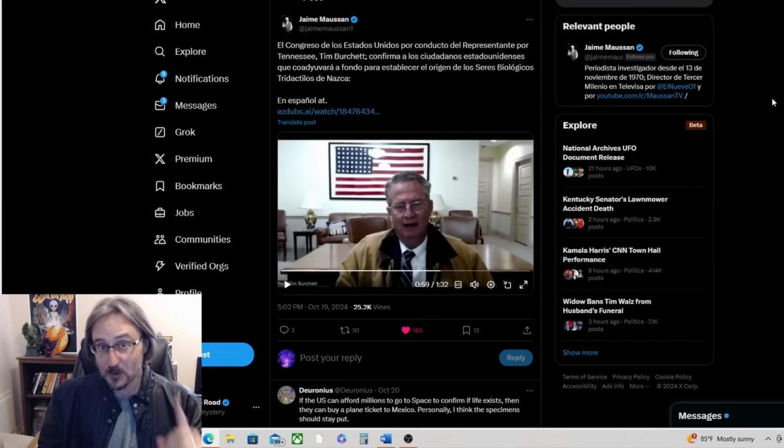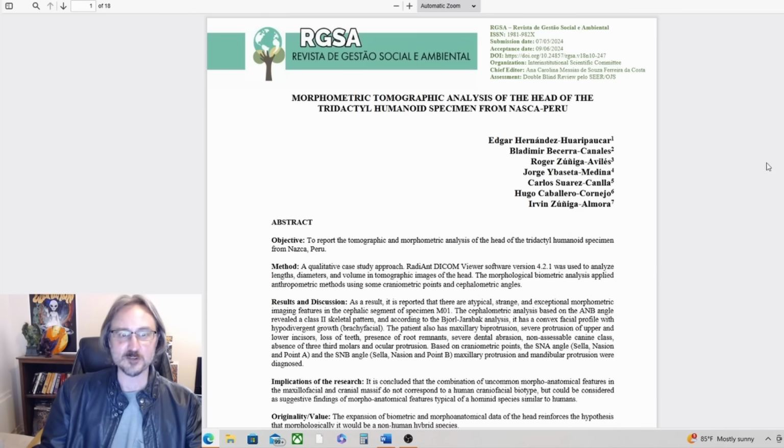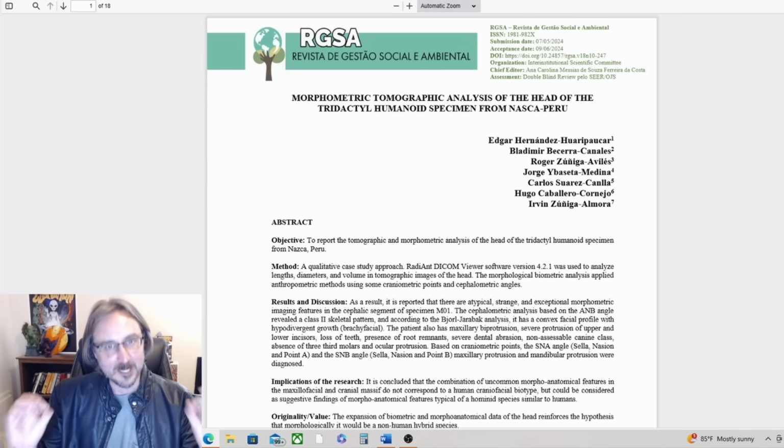However, there is more good news. This is really cool, guys. As Gonzalo Chavez reports, the University of Ica's faculty has released their second peer-reviewed paper on the non-human specimen known as Maria. That's right. Here we go. Here's the second peer-reviewed paper on a non-human. That's huge, guys. The second peer-reviewed paper on a non-human.